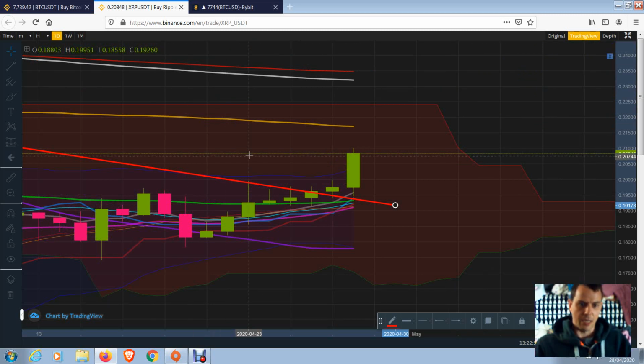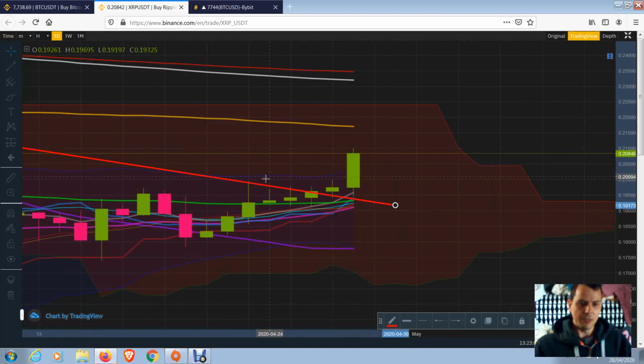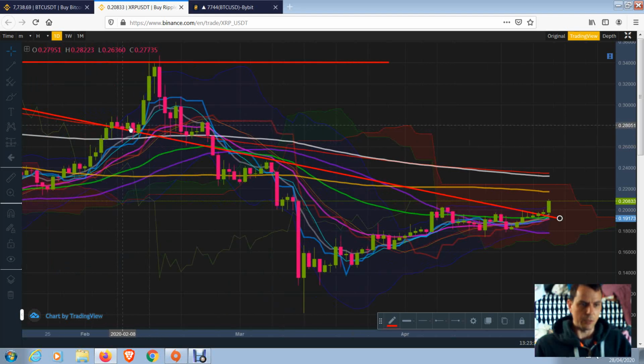So let's have a look at XRP. XRP is very simple, really. We'll have a look at some of the other indicators while we're here. So very simply, we broke above it again, just like we did on this occasion back here. We traded this one. We loved this one. In fact, it was very generous because it allowed us to get out at the top, because we were rejected here. It couldn't break through there.